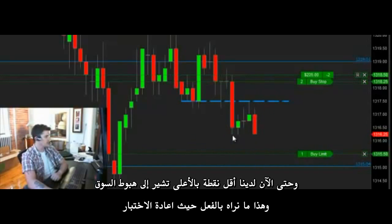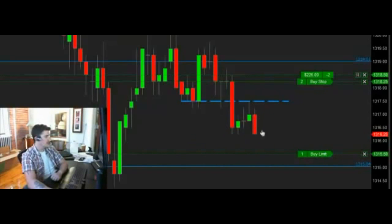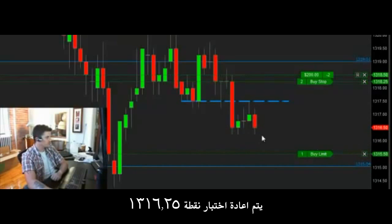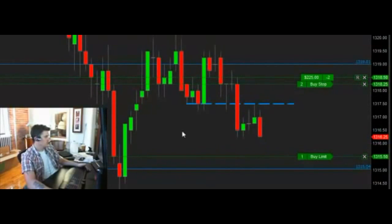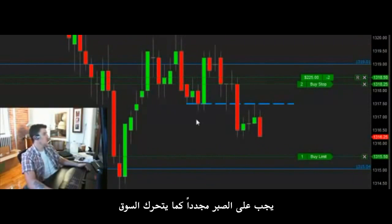Now we're retesting. 16 quarter. Once we get under this, the next stop should be our target. So we're just going to be patient. Again, be patient, patient, patient as the market moves. Wait for the market to come to you.